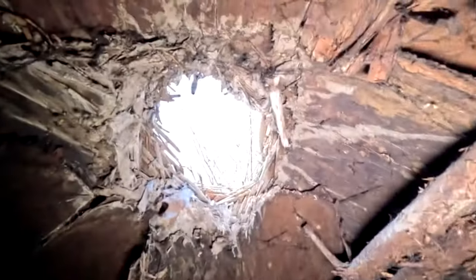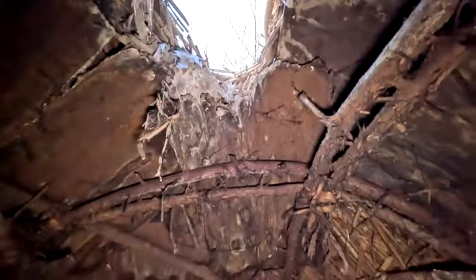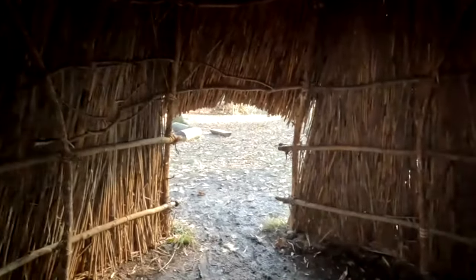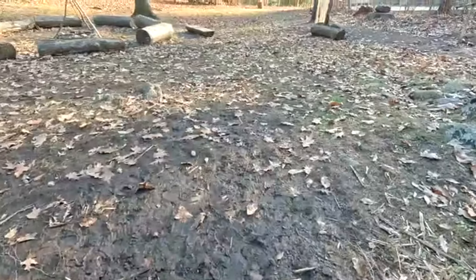Wow. It's all muddy in here, but there's where the fire is. You can sit there. And then there's a little hole in the ceiling to let the smoke out. But normally they would sit on this side and the fire would keep them warm in the middle. That's pretty neat. Okay, let's get out of here and go see what that other one is.